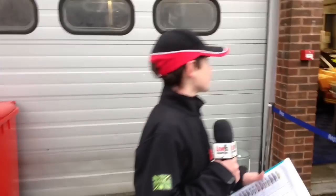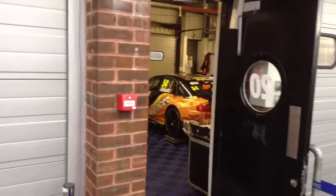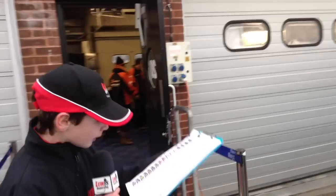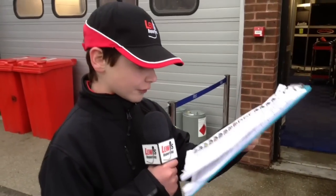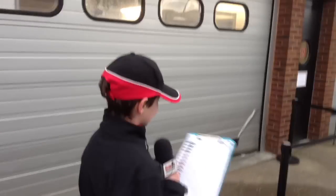Now outside the Rob Austin Racing Garage of Hunter Abbott and Rob Austin. Both did very well, both in good shape for some points in race 1. Rob Austin got a very impressive 13th, and Hunter Abbott improved quite a lot on his qualifying position from last year, getting P16.